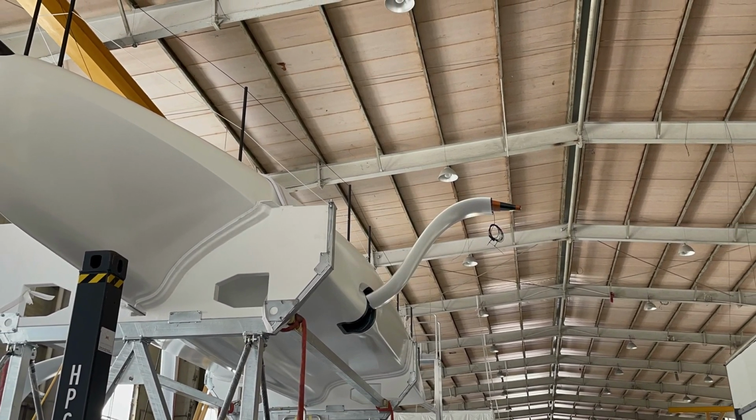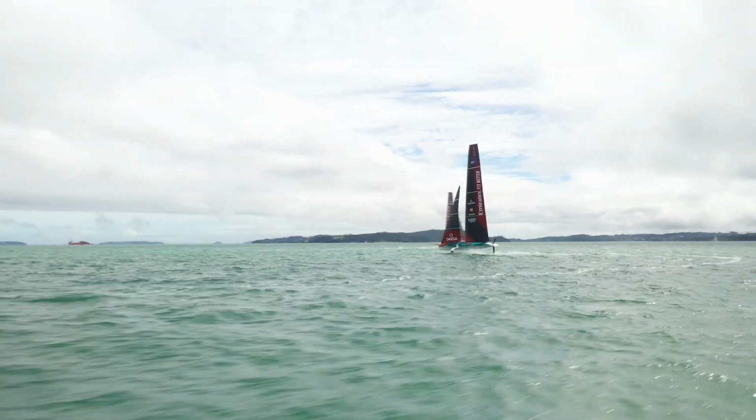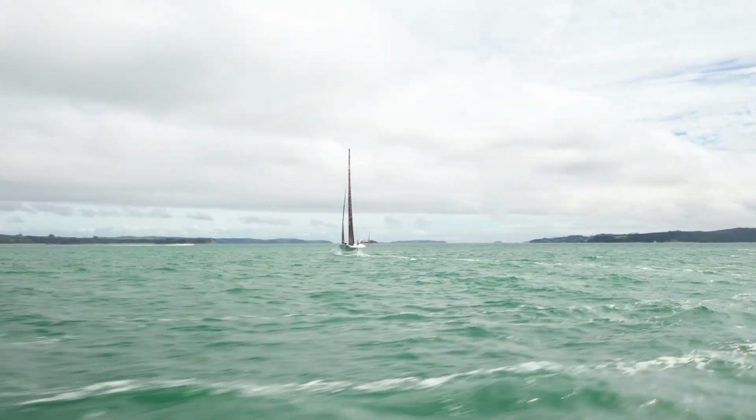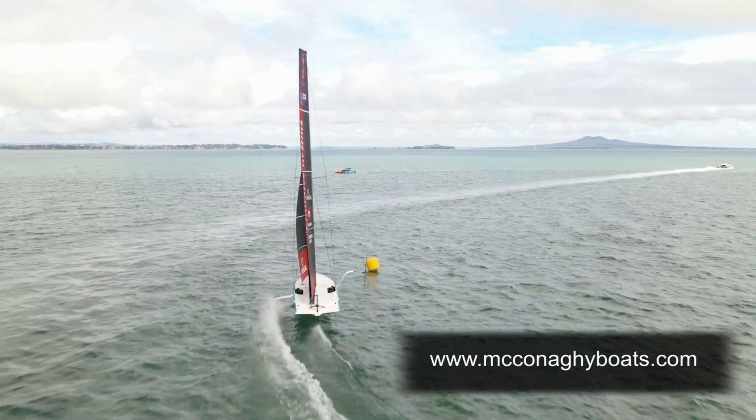To add to the pressure, the first official AC40 event is in September this year, so time's tight. Which means to create the new fleet, a team of 80 people is working 12 hours a day to deliver a new AC40 every 5 weeks.